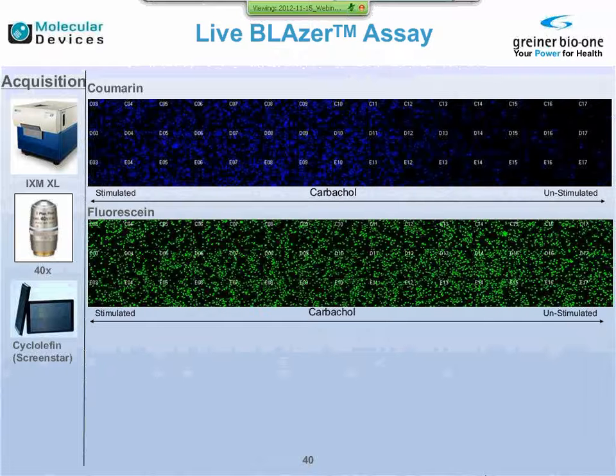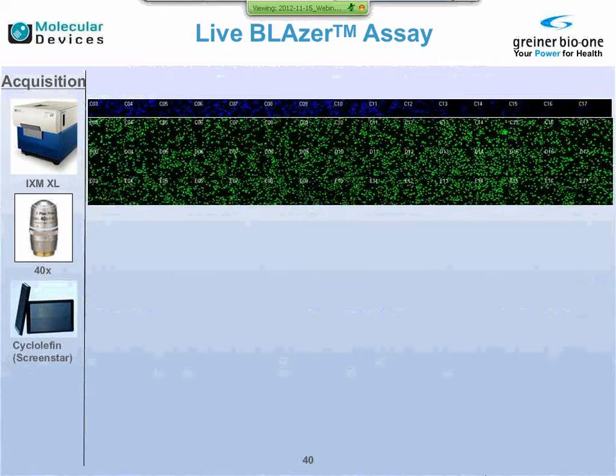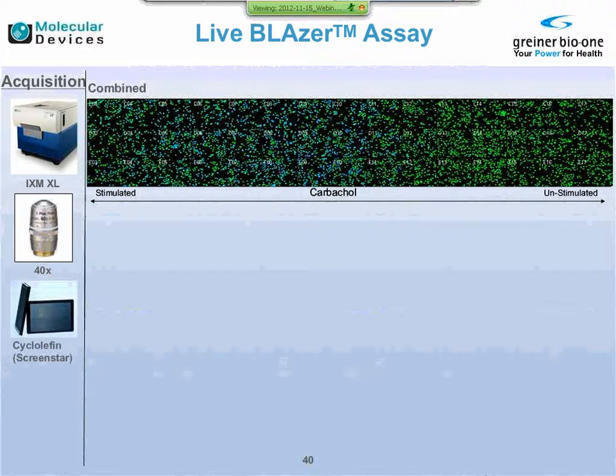Here you see a concentration gradient of particle, from the left with a high concentration to the right with the low concentration. And we have again acquired the two wavelengths, aquamarine in the blue and also fluorescein in the green. Now you can also combine these two images together as an overview. And again you can see a shift from the green on the right-hand side to the blue on the left-hand side.